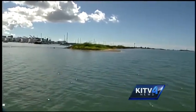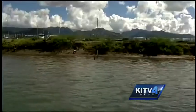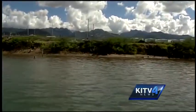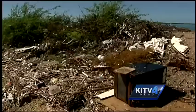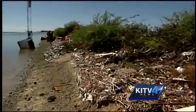Slipper Island isn't really an island. It's just a berm offshore of the Kaihi Boat Harbor. It only rises out of the water by about 4 feet and is covered in kiawe trees. On closer inspection, you'll see its shores are also covered in trash.